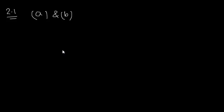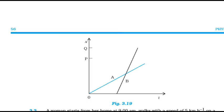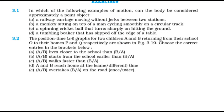Now let us move to the next question. Now let us see the next sum. The position time x versus t graph of two children A and B returning from their school O to their home P and Q respectively are shown in figure 3.19. Choose the correct entries in the bracket below.